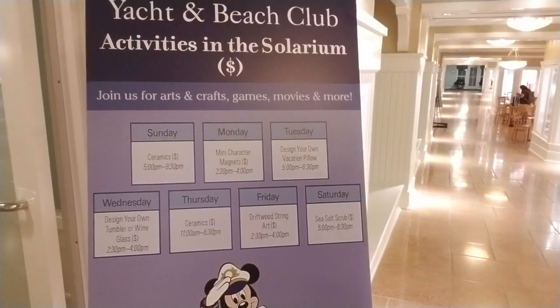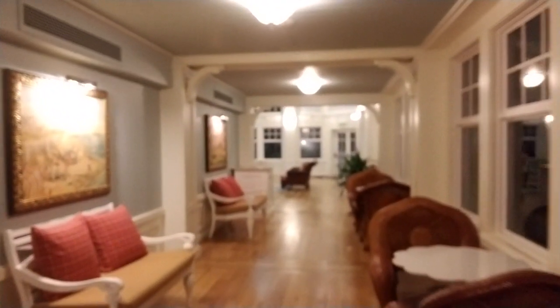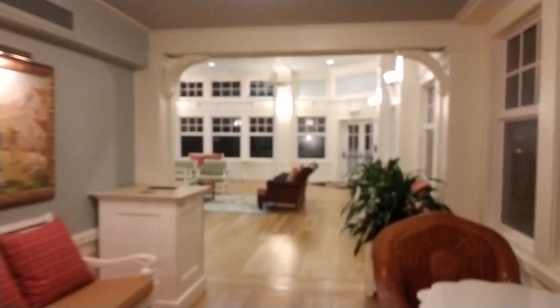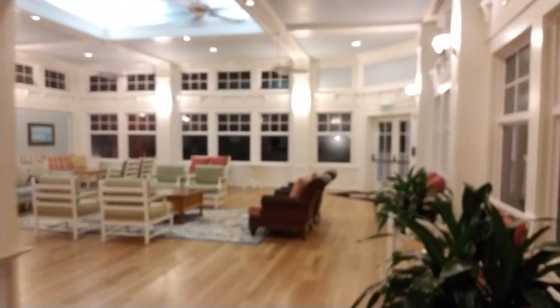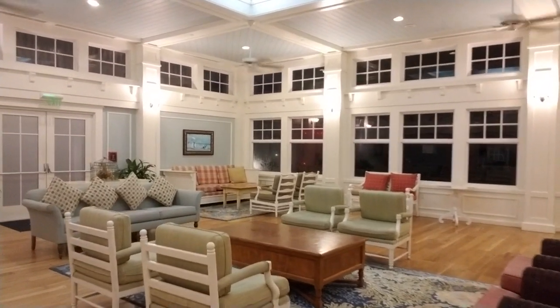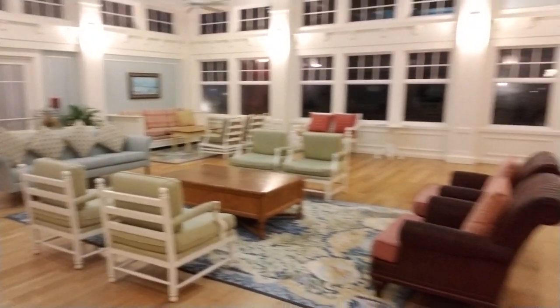Let's look at the solarium here, which is where there is additional seating. There are also activities that happen in here, although as that dollar sign implies, for extra money. So this is a very Beach Club feeling area in here. Oh good, no one's in here. To me, this does feel very much like a beach club. It has a TV, lots of ceiling fans, and a lot of comfy seating areas.